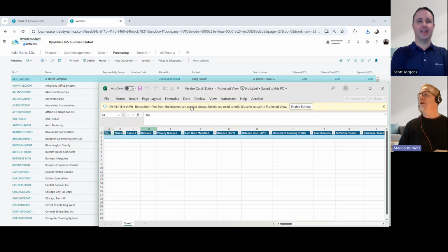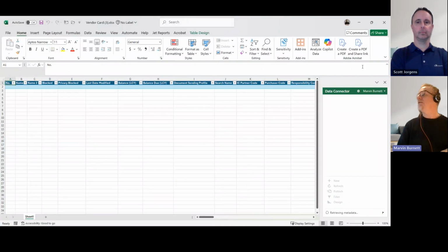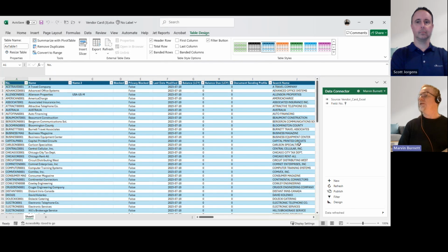So you'll see how easy it is to edit everything in Excel Online. So Scott, I think you mentioned the single sign-on and stuff like that a minute ago. So it does tie in my Office 365 account. So you'll see there's a picture of me up here. It's actually just grabbing the information, so it's refreshing it.